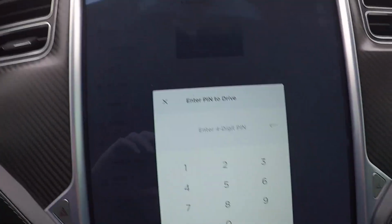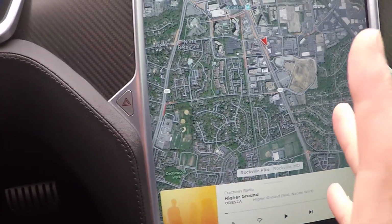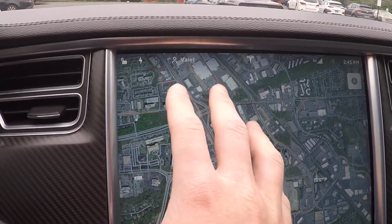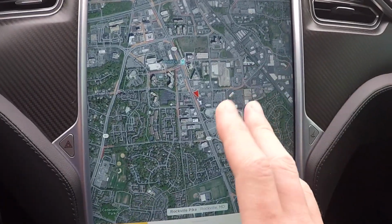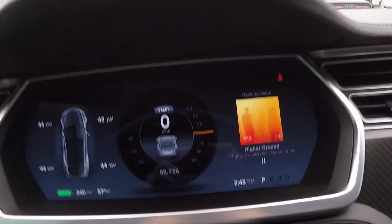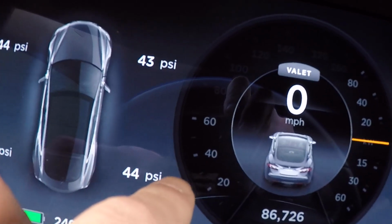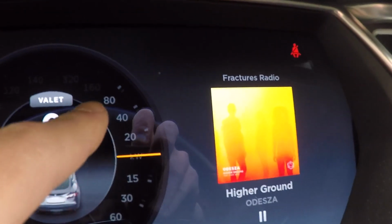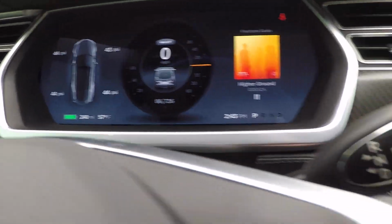Valet mode. It's going to ask me for my PIN. Press allow. Now, see how there's nothing to navigate? Normally there's a button up here to search for things. So you can't search to navigate anywhere. You can still see the screen, but you can't navigate anywhere. Over here, it says valet. You can see that the speed goes up to 70 miles an hour, I believe, but the rest is grayed out. Same thing with the power, it goes up to 80 and then the rest is grayed out. So it limits everything so that people aren't going crazy in your car.